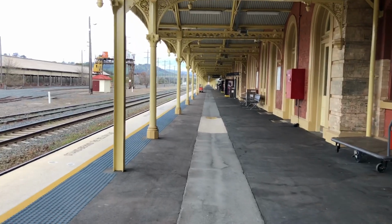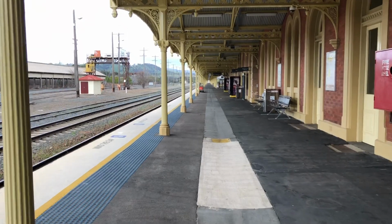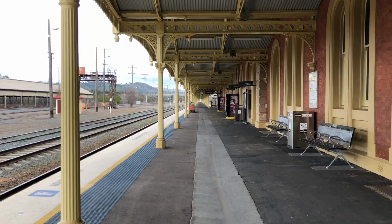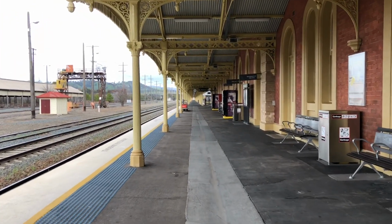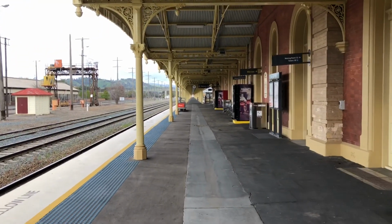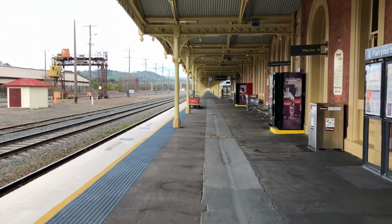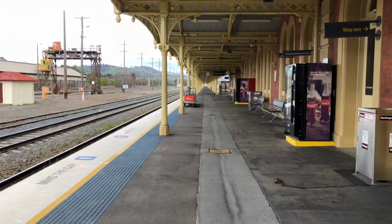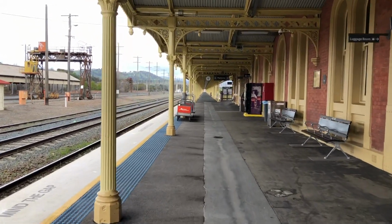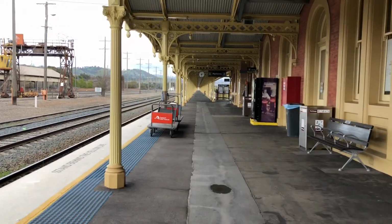I had in mind that Sydney Central Station Platform 1 was pretty damn long until I saw this. So in passenger terms, Platform 1 is for the Sydney and Melbourne Southern Cross bound XPTs, I believe, and Platform 2 are for the V-Line trains, the Albury Southern Cross services.